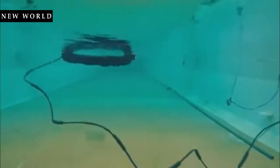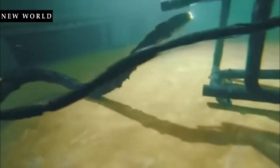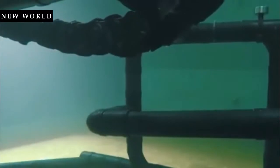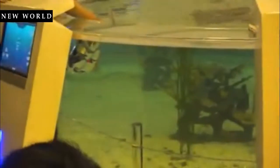Underwater robot snake. The mechanical snake is designed to perform maintenance and repair of various mechanisms on the seabed, mainly on oil platforms. It is capable of replacing costly autonomous underwater vehicles, easily slipping into places where cumbersome robots cannot reach.